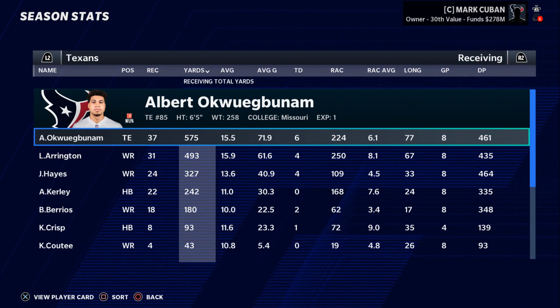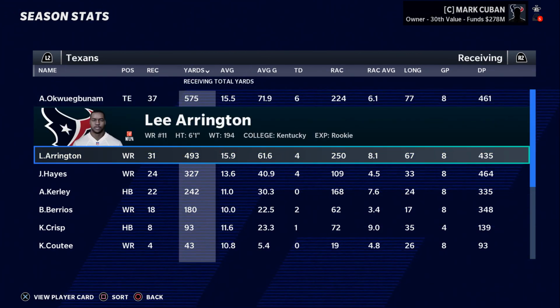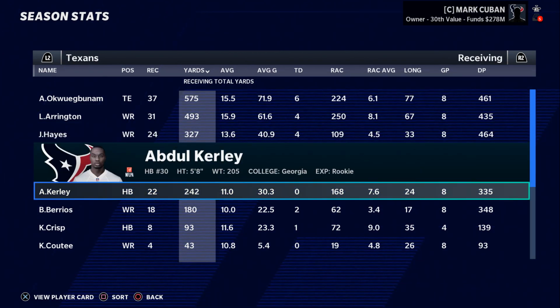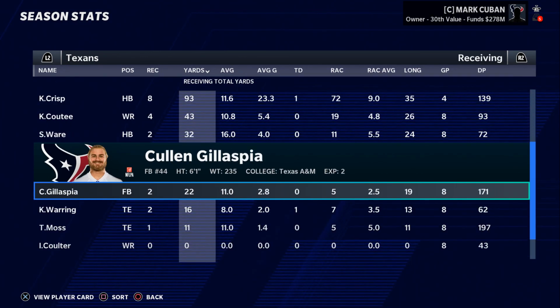From a receiving perspective, Albert O continues his tear. He has 575 yards and leads the team with 6 receiving touchdowns as well. But Lee Arrington is getting up there at 493 yards and 4 touchdowns, and Jack Hayes has 328 yards and 4 touchdowns. So we have a nice spread here between our receivers, and that's not even to mention the guys like Abdul Curley and Braxton Berrios, who added some yardage, as well as Kerry Crisp and a few others as they've gotten some time.